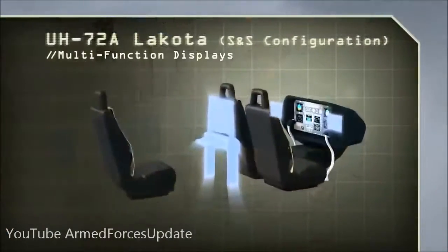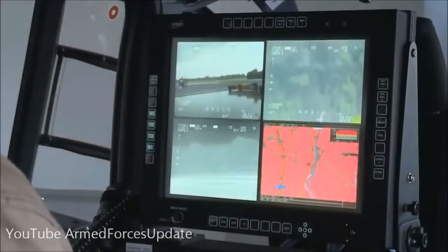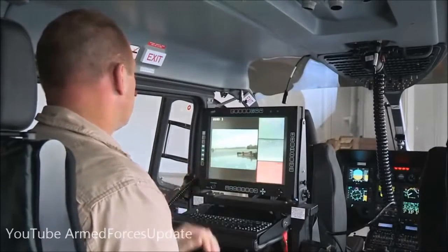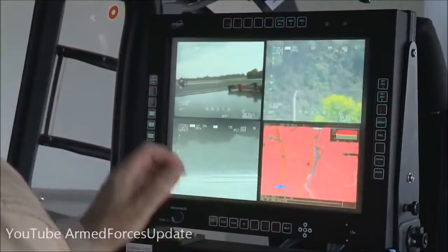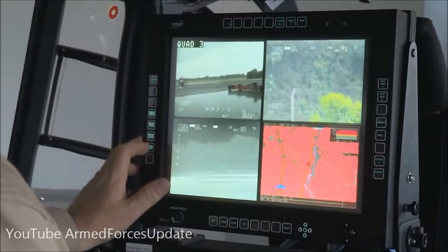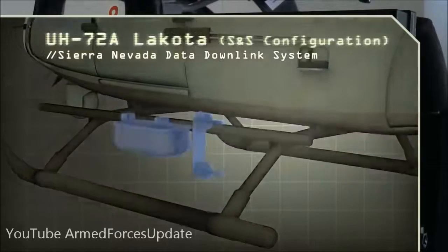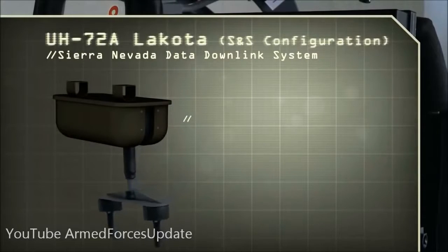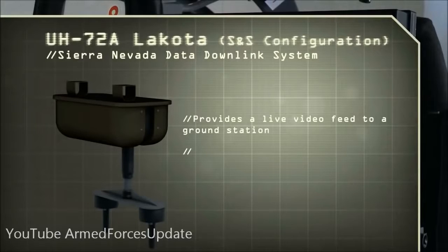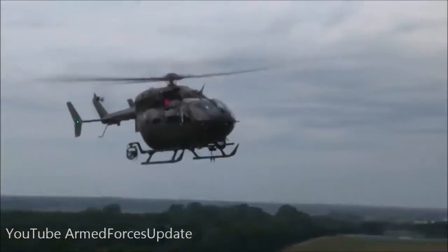Every station in the aircraft has its own multifunction touchscreen data display, and each display can access any sensor. The system includes full GPS and mapping capabilities, and twin digital recorders can capture the imagery for later analysis. There's also a data downlink, enabling a real-time live feed of sensor data to a ground station up to 30 miles away. Sensor data can also be streamed from the ground station to a secure web link, and the system interfaces easily with National Guard networks.